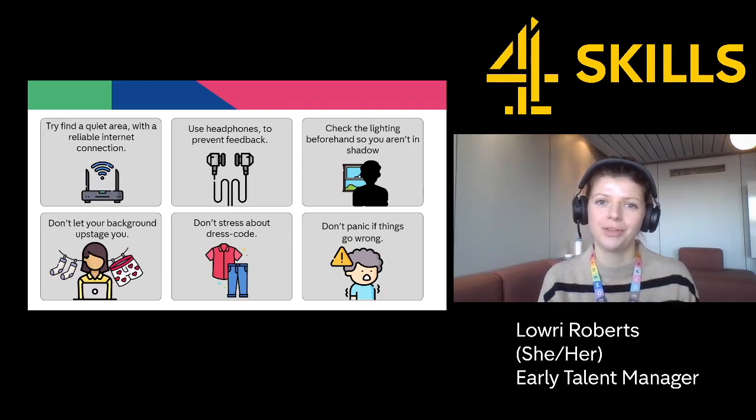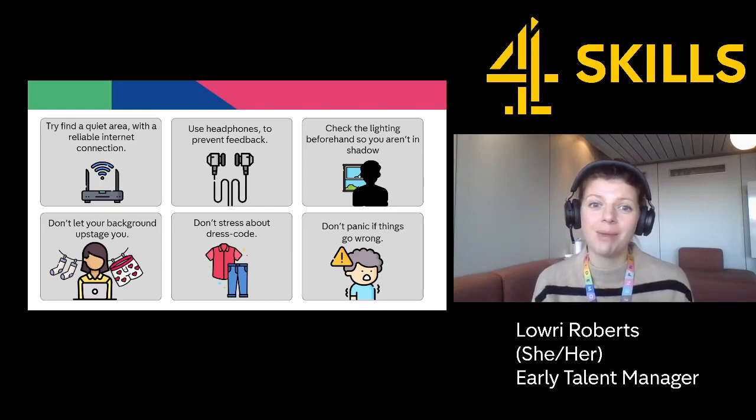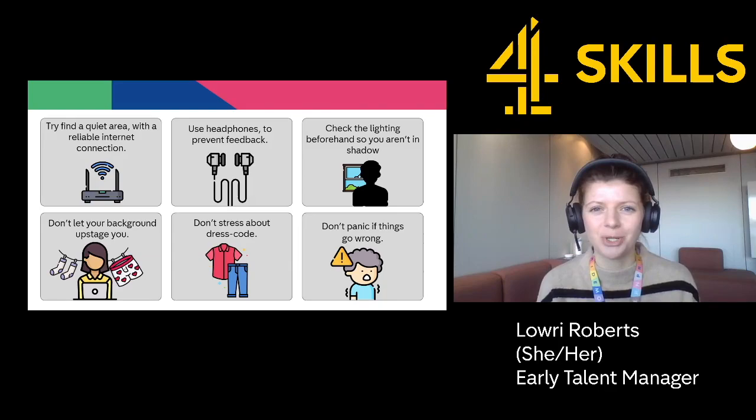Also really important for you to find a quiet area so you can avoid any distractions. We recommend you using headphones to prevent feedback. We do have cases where we watch HireVues and someone is just using their audio mic, and it can be really difficult for us to understand, meaning they might have to re-record the HireVue, which is not nice when you've got it over and done with and you're looking forward to progressing and hearing back with your role.